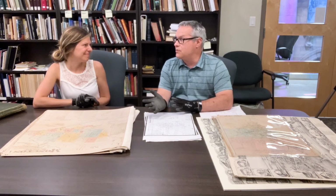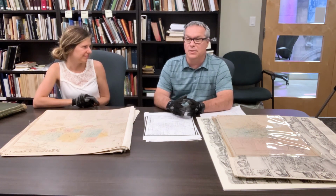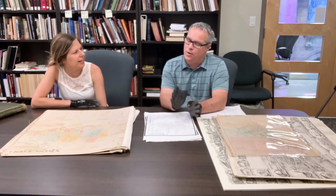That's right. And looking at it too gives me an idea if I'm talking about new construction or if it's an older building that dates it style-wise in a certain period of time. So I know where to kind of start looking.